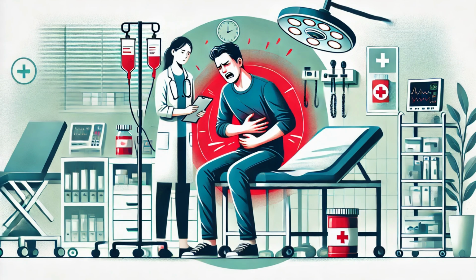If you experience severe abdominal pain, jaundice, yellowing of the skin or eyes, fever, or persistent nausea and vomiting, it's crucial to seek medical attention promptly. These could be signs of complications related to gallbladder sludge or other gallbladder conditions. Early diagnosis and treatment can prevent serious complications and improve outcomes.